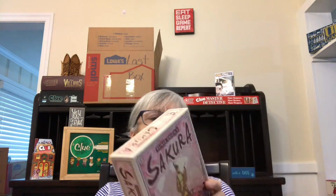Number 18, or really 19, is Sakura. Sakura came out in 2018. Very pretty, very timely, nice. Sakura apparently is Japanese for cherry blossom, something like that. It plays 2 to 6 players in 20 to 40 minutes, because it depends on how many players and how long people take to choose what card they're going to play. It's considered a simultaneous action mechanic game.